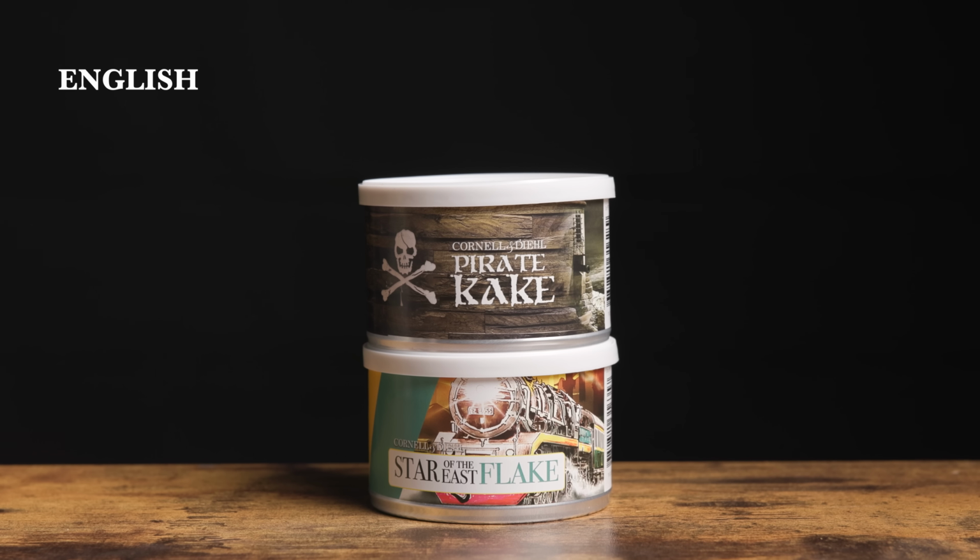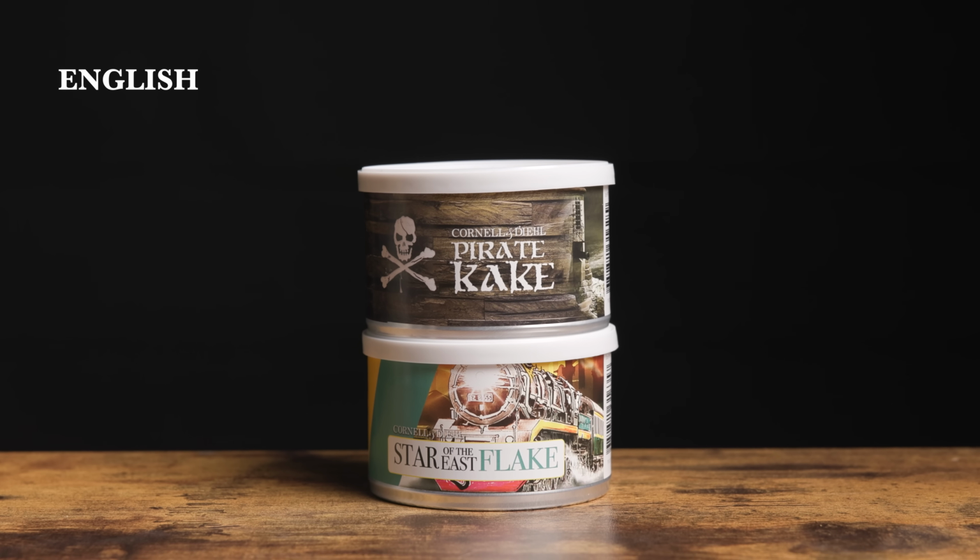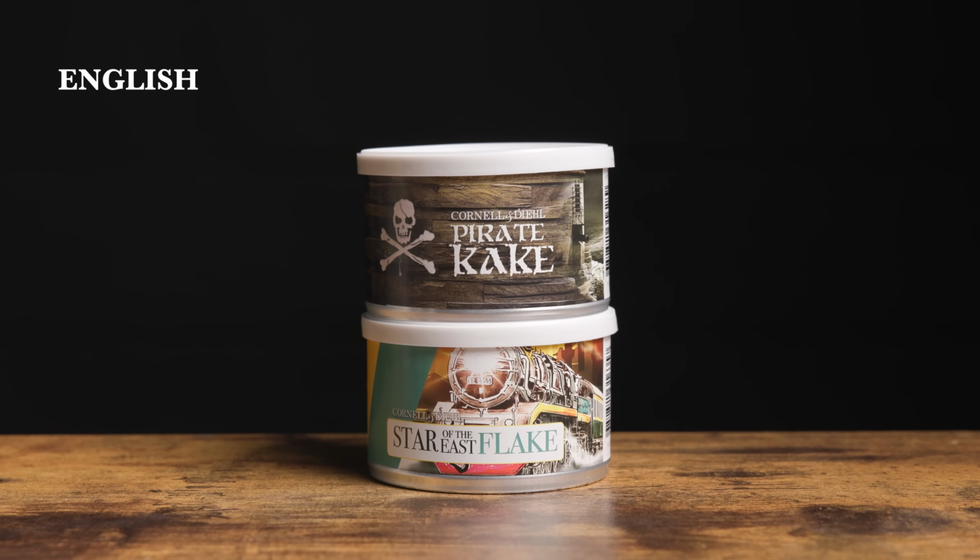Lastly, we've got some Latakia blends here. I've got Pirate Cake, 75% Latakia. Latakia is usually used in more condimental ways, but C&D has always been more interested in kind of going for the richness. And Pirate Cake, I think, actually delivers quite nicely. It is really driven by the flavor of Latakia, as you might expect, with just a little bit of some burley and some Oriental tucked in the background, just kind of rounding off and adding a little bit of depth to the flavor.